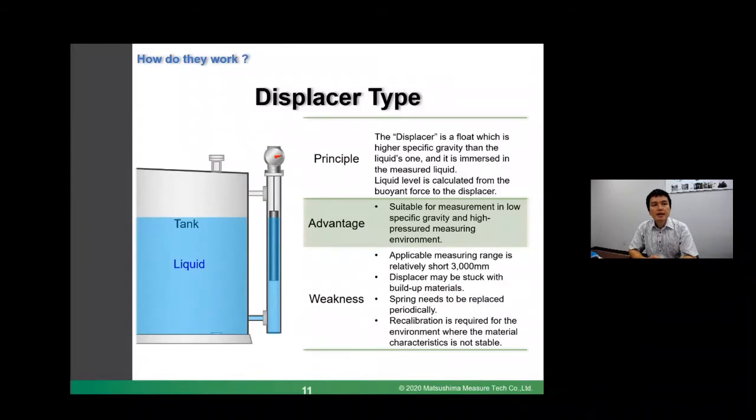Next, the displacer type. The displacer type is a contact sensor specialized for liquid applications. The float, called the displacer, is designed to have a higher specific gravity than the liquid material so that it sinks into the measured material. The liquid level is measured by the buoyant force on the displacer. It is limited to short range applications.